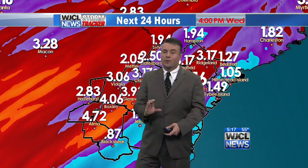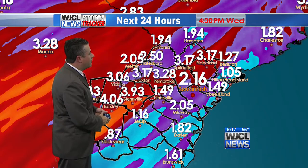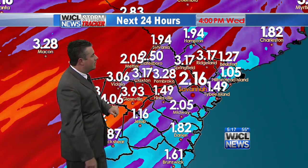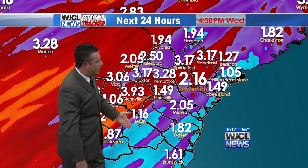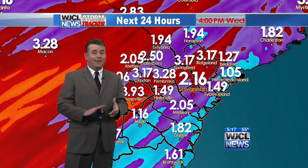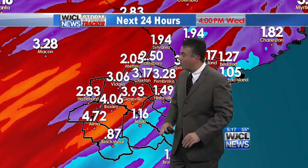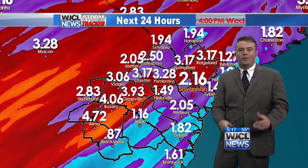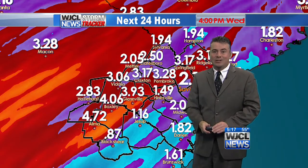If you're doing last-minute Christmas shopping, it's going to be a slow go on some of those roads, lots of ponding. Further east, the rain totals don't look as high, but we still could pick up, when all said and done, over 2 inches of rain in Savannah, with 1 to 2 inches elsewhere. So we're all going to share in the heavy rain. The heaviest corridor looks to be more into the western parts of our area as we head through the overnight and during the day tomorrow.